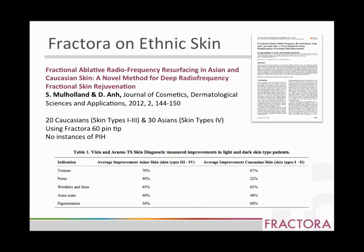There is a study on the use of Fractora on acne skin by Dr. An and Dr. Mulholland. And basically, they took both Caucasian and Asian patients, and they used the 60-pin tip. And the most important outcome of this study is that they have found absolutely no post-inflammatory hyperpigmentation or hypopigmentation after the treatment. So this makes this device very different from most.